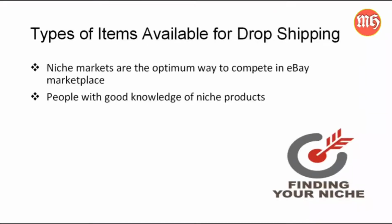In eBay, there are a variety of items that are available from private sellers. That being said, niche markets are the optimum way to compete in this very crowded eBay marketplace. The best way to determine a niche is a product that is not widely available at your local retail store, including such online retailers as Amazon or Shopify. Usually, people that have a niche with a good knowledge of the products often have a good head start.